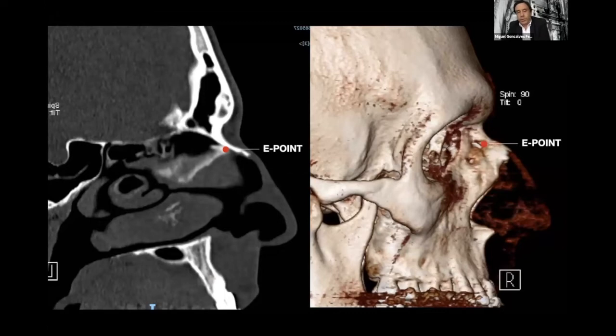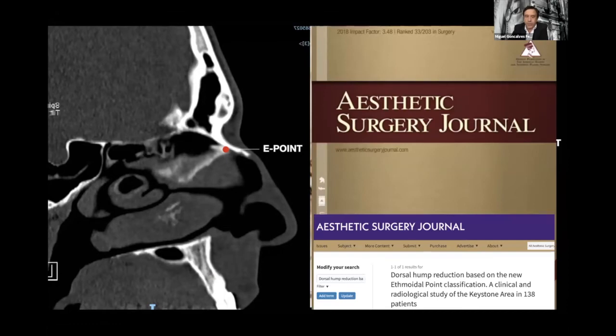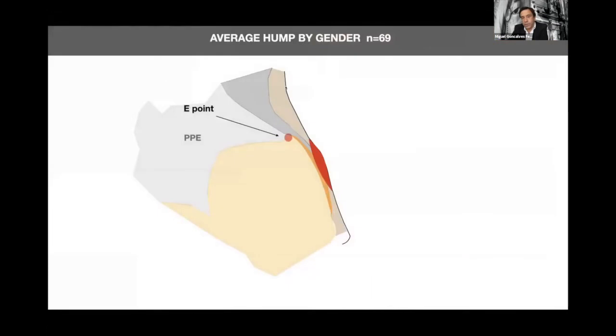For us, the most important anatomical landmark is this E point or ethmoidal point, the junction between the perpendicular plate and the nasal bones. We made a detailed radiological study that we published in ASJ. And what we found interesting, when you go cephalocaudally in this direction, first we have the ethmoidal point in 97% of our patients, and then we have the beginning of the nasal hump. So there is a space here that we should know better.